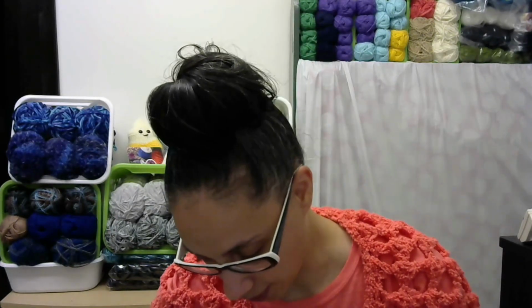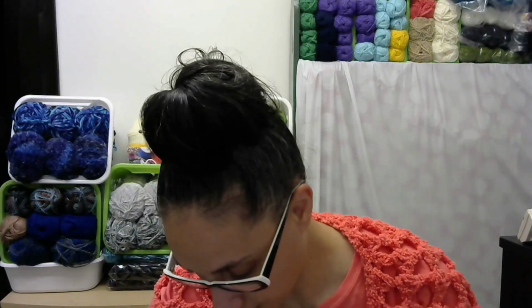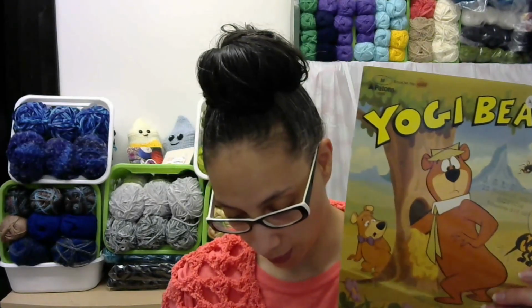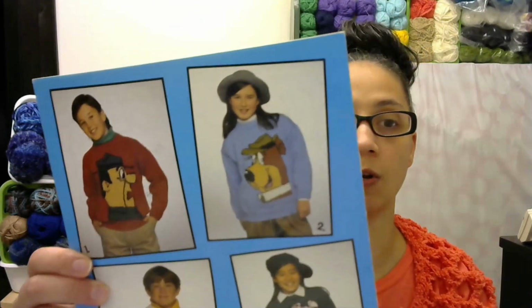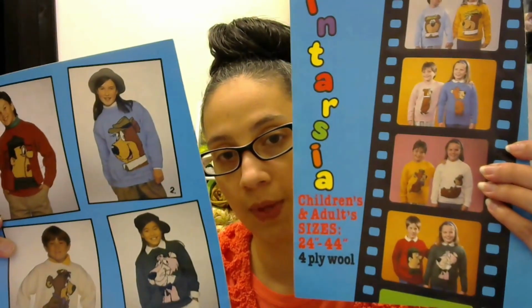Oh, let me see if this one was the same. Just like she had two of the Popeye, she had two of the Yogi Bear. So I had got, because I didn't open it up and look at the back, I didn't really know which ones were on the back. So I didn't know if they were the same or not. And I'm looking at it and it's not the same. So this is the first one that I had ordered. And then this is the one. So this was only four patterns, and then this one has eight patterns.